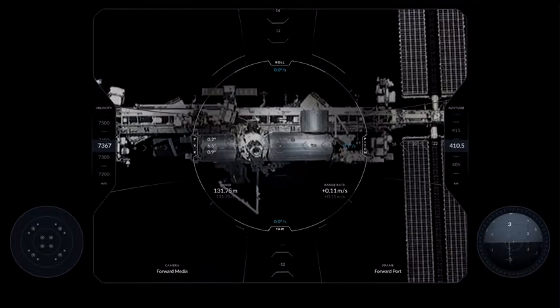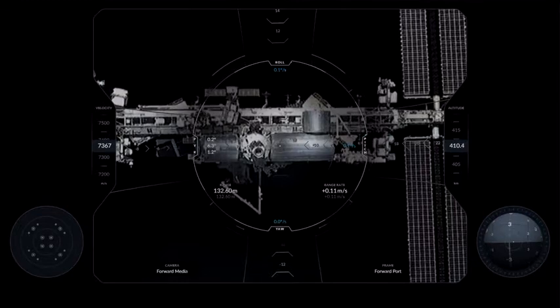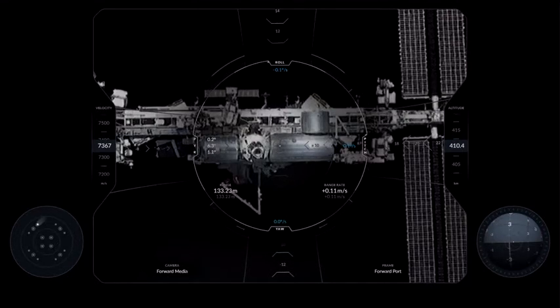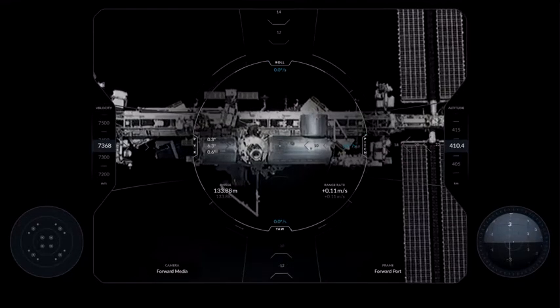And we did hear the confirmation that the retreat is in progress. So Dragon, again, slowly backing away. And the Capcom over in Houston did radio up to Ann McLean on one of the space-to-ground loops for them to, again, send that hold command at 180 meters. So that's the next milestone that we're going to be looking for.